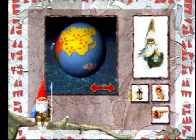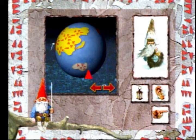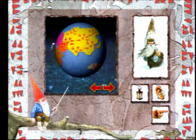No, that's wrong. Try again. Let me show you where this gnome comes from. In the northernmost tip of Asia, you may meet the Siberian gnome. He spends a lot of time with trolls, and so he can't really be trusted.